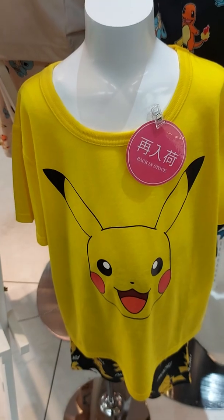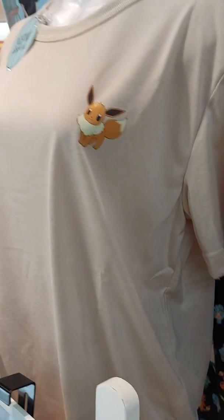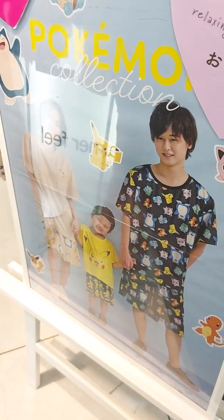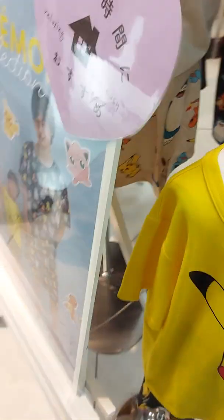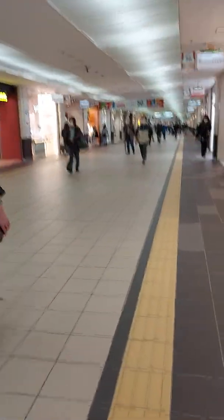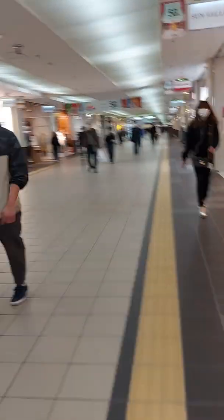Back in stock. And the last one they have is an Eevee. So cute. Pokemon collection. Oh. Everything is cute. It's so easy to run out of money here. Especially if you're a big nerd.